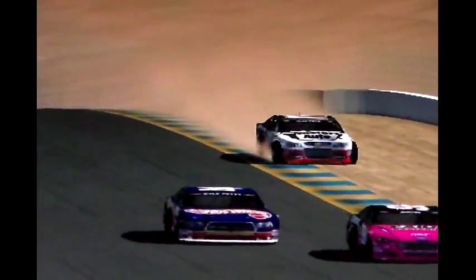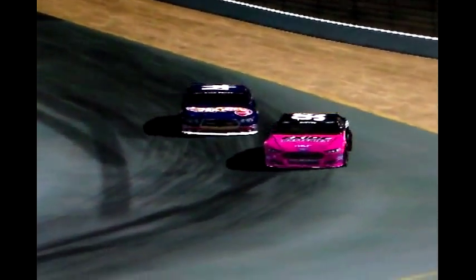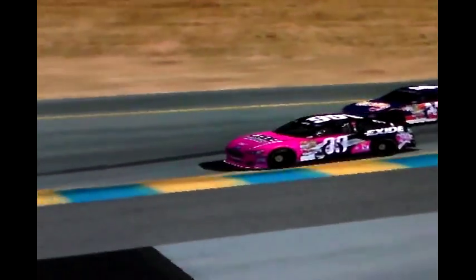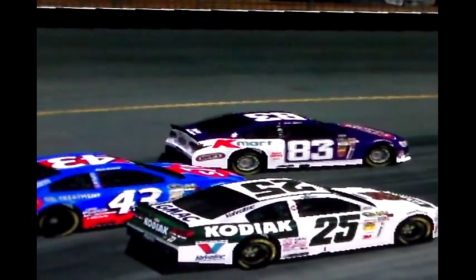And as we said, for Jesse Henry, Mike Becker, and Joshua Osborne, that was the second altercation they've been in today. And I thought Mike Becker was so mad at Osborne, I thought he was going to just ram his butt going into turn 7. Right about that. There's where that deal happened.